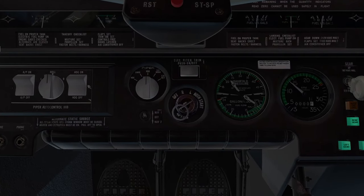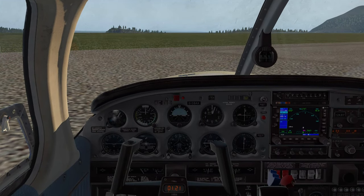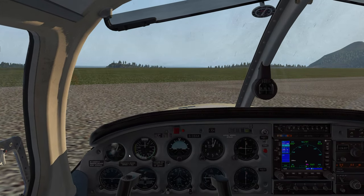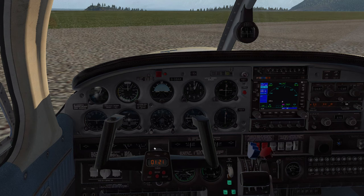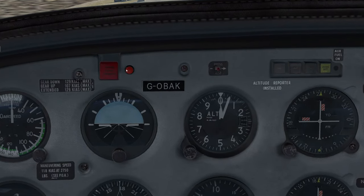2000 RPMs. Like so. Whoa, that's more than 2000. Where did you go? Bring you back. Bring you back. Come on. There we go. Mag to the left. Note the drop. Back to both. Right. Back to both. Confirm gyro suction. That's over here. Good. Oil temperature. Everything looks good. Ooh, we can do a stopwatch there. Press the annunciator thing. Is that this? There we go.